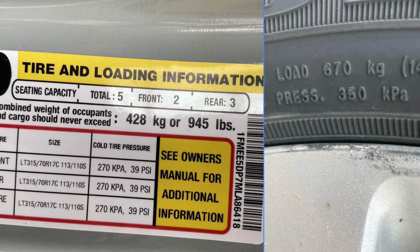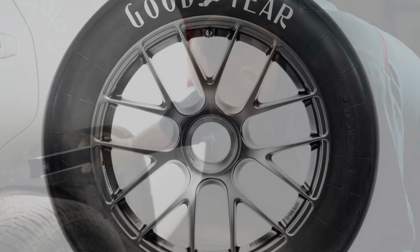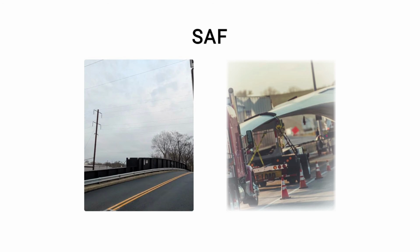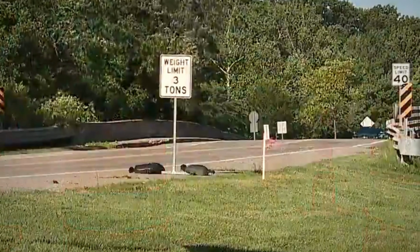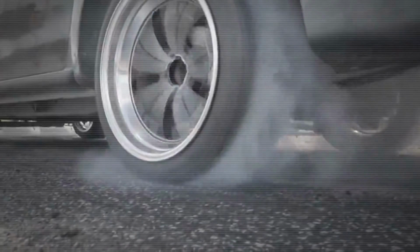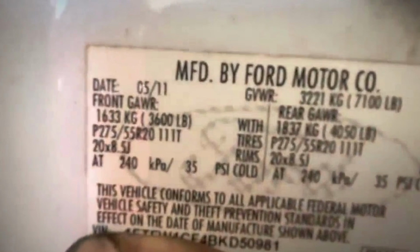That number on the sidewall is not your target. It is not a recommendation. It is not even a suggestion. It is the maximum pressure the tire structure can safely contain without physical deformation. It is an engineering safety limit, the same way a bridge has a weight rating that you do not intentionally approach every time you drive across it. Running your tires near maximum sidewall pressure does not optimize anything. It overinflates the tire relative to what your vehicle actually requires, and the consequences show up in ways most drivers never connect back to this one mistake.